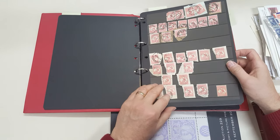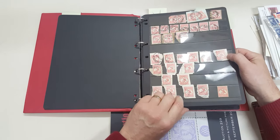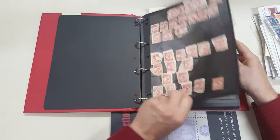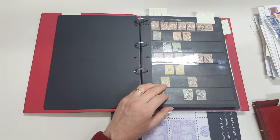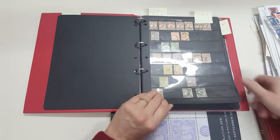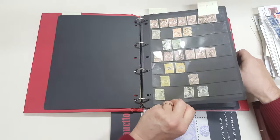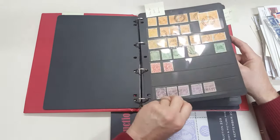Bit of postmark interest here, TPOE. No, that's not right, TPO2. From Victoria, Christie's part strike. Somebody's going to say, oh, that's where my tweezers got to. Kangaroos to 5 shillings by 2. George 5 heads.